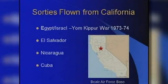Back in the late 70s, when I was flying it in 78 and 79, El Salvador and Nicaragua were getting real testy down there in Central America, so we overflew those. And for about a three or four-year period, we did all the overflights of Cuba. Those are the only operational sorties we basically flew out of Beale Air Force Base. Next slide.